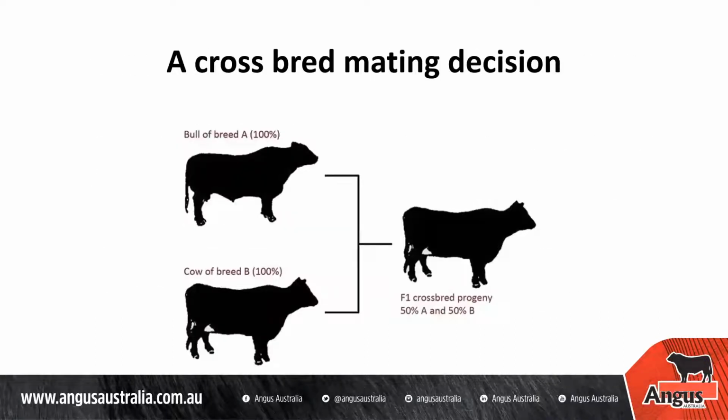And just to put that into a different perspective, again, this is the crossbreeding mating decision where you've got a purebred bull, bull A there, and then a purebred cow, B, and then the resulting progeny inherits 50% of the genes from breed A and 50% of the genes from breed B.